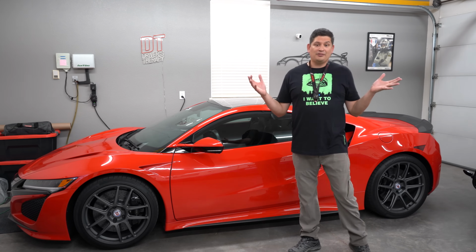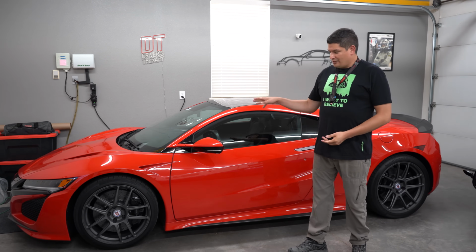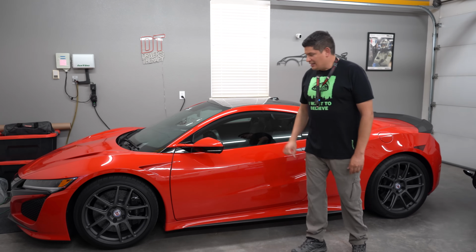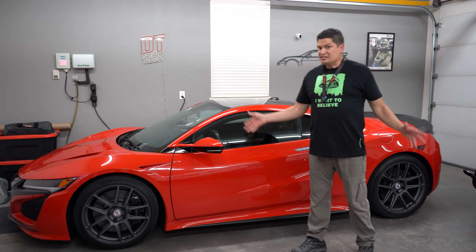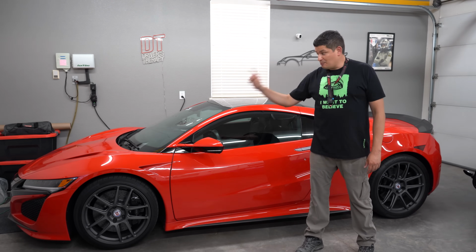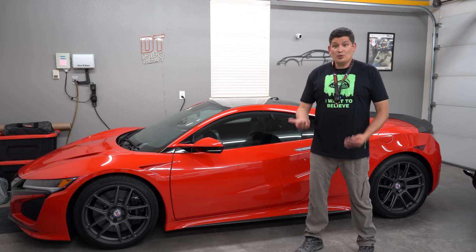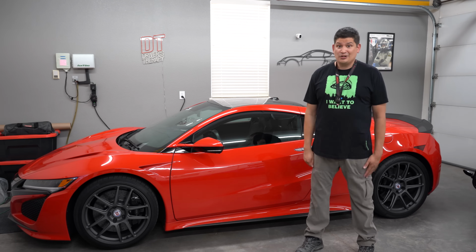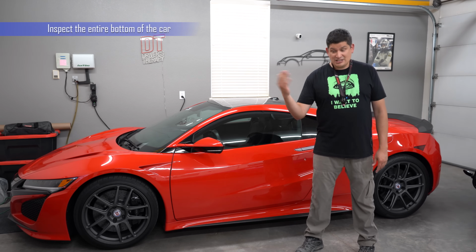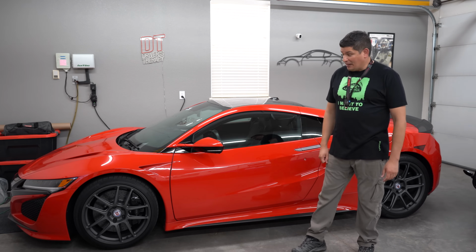So now we've talked about the mechanical aspect of the car. Let's talk about the exterior, then the interior, and then just other random stuff. Exterior wise, just basic stuff. Just make sure things are good. I got PPF in the front and it's important because these front ends sit low and can see some damage. I also have a lip guard on the bottom, and let me tell you, this thing scrapes everywhere. So inspect the front bumper, inspect the bottom of that lip. It scrapes, so you need to make sure you inspect it.